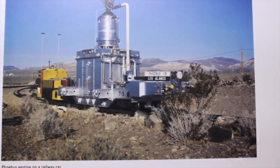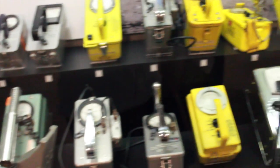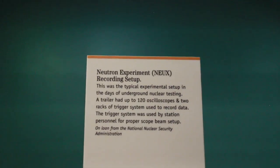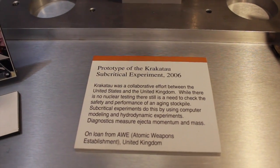Here's a picture of the Phoebus reactor engine test, and here is the actual Phoebus reactor. Here's a Geiger counter display. Actually, you can still find these around in a lot of Las Vegas pawn shops. Go and pick yourself up one. Probably do all this with like an iPhone in today's world. I don't know about you, but I would love to have one of these for the house. Just for a conversation piece.